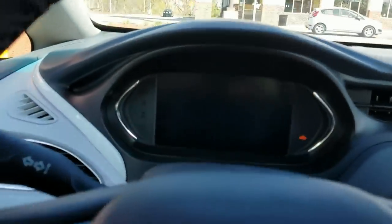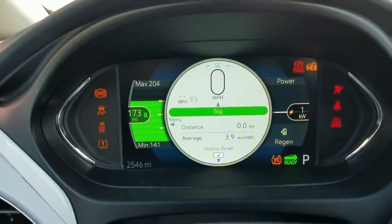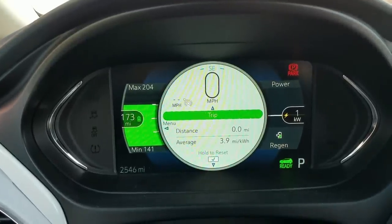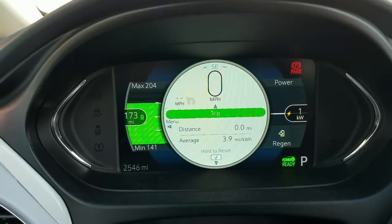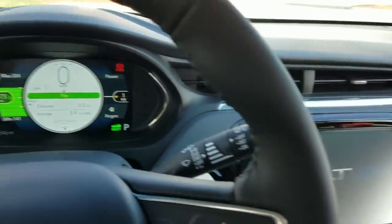So, all right, I'll turn the car back on, and we are up to, there we go, three quarters of the way. And like I said, we're only about 100 miles away from home, so we'll end up with over 50 miles when we get home. So that's cool. And then we can plug in and charge up, and we're good.